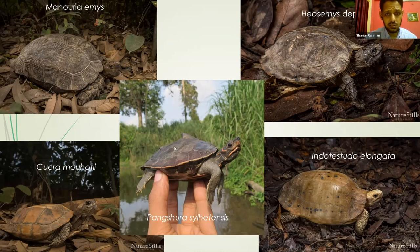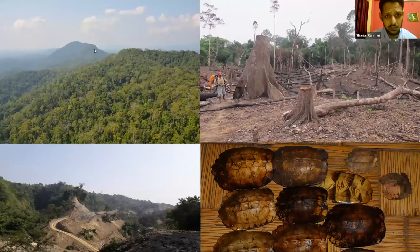And here are some pictures. On the left, there's some amazing forest, some of the last remaining primary mixed evergreen forest left in Bangladesh. And as you can see on the right side, there is a lot of destruction: lots of logging, encroachment, new developments like roads by the government, and slash-and-burn farming that hasn't been very sustainable. On the bottom right is a picture of some shells of Arakan forest turtles. Hunting has been an issue for turtles and tortoises in that region as well.